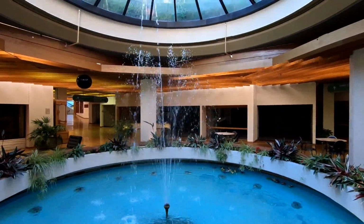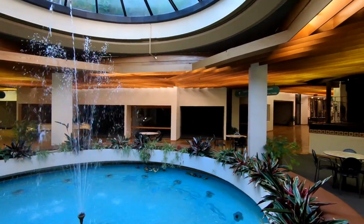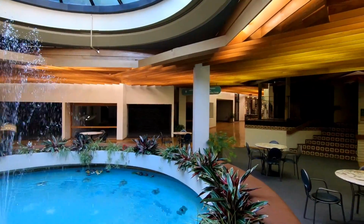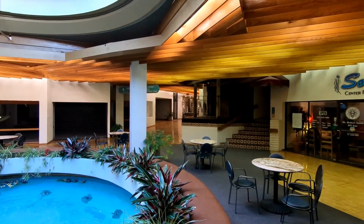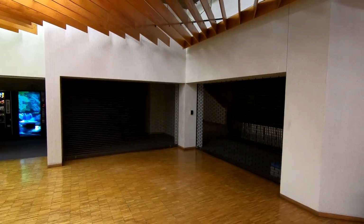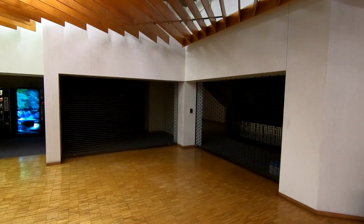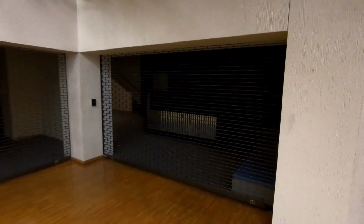Man, I do love mall fountains though. You can see it's just surrounded by empty storefronts and restaurant fronts. I think that snack machine and Coke machine there are probably the only food options I think left open here, unfortunately.